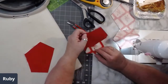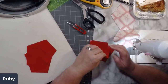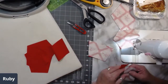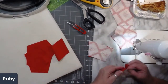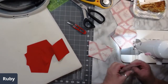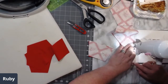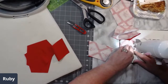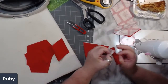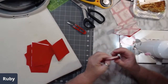Okay, these are extras because we don't need them. I cut too many of these, I think. 1, 2, and 1 and 2. And those are extras. I have that marked down wrong.